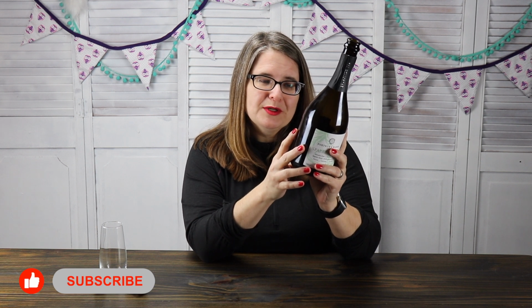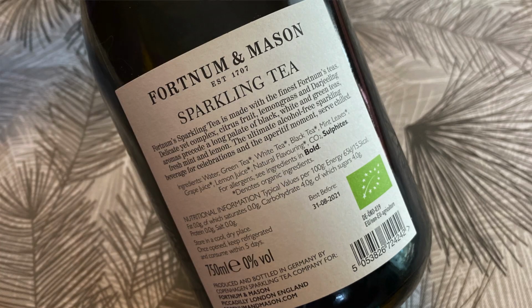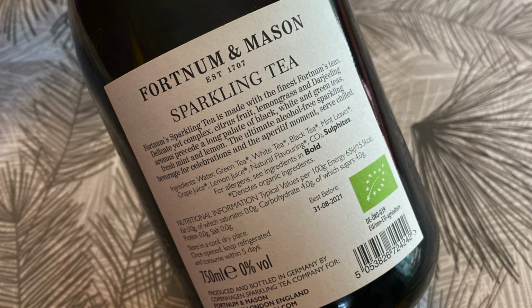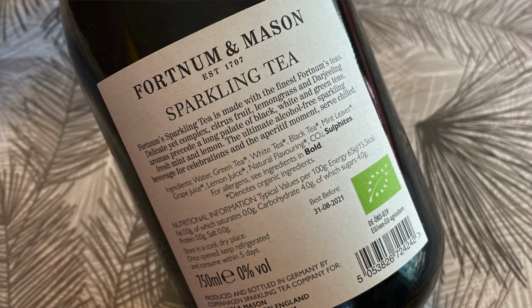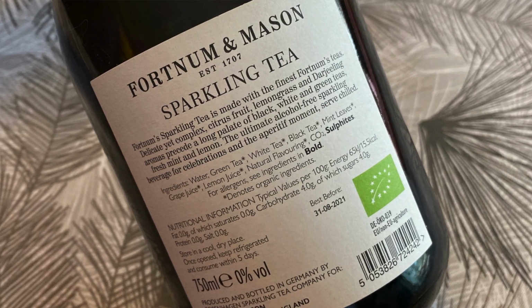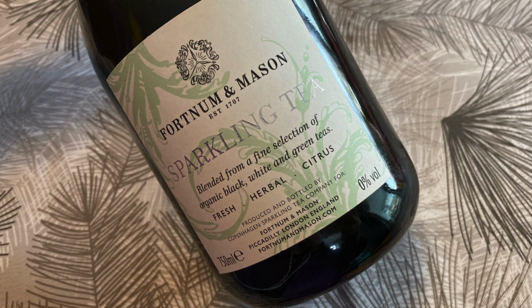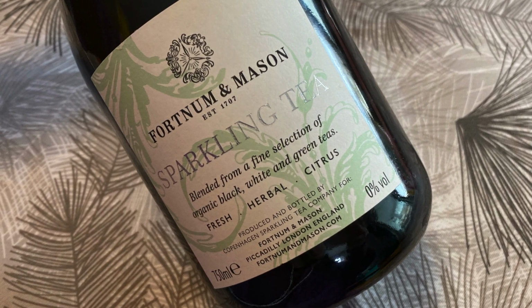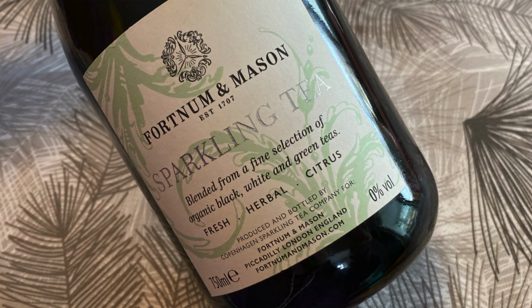On the back it says Fortnum's sparkling tea is made with the finest Fortnum's tea, delicate yet complex, citrus fruit, lemongrass, and Desjardins aromas precede a long palette of black, white, and green teas, fresh mint, and lemon. The ultimate alcohol-free sparkling beverage for celebrations and the aperitif moment. Serve chilled. We did chill this yesterday, so it's been sitting in the fridge overnight.